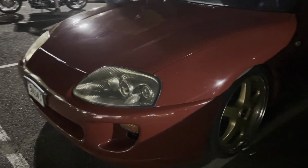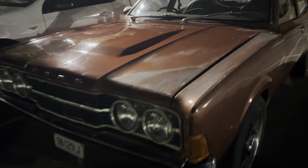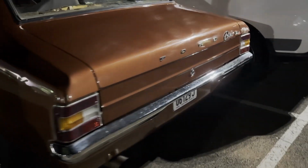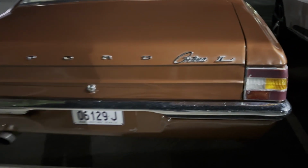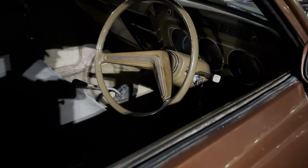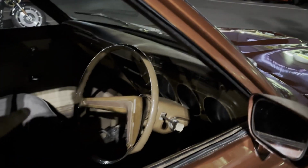Nice. Then, got some old Ford here, not actually entirely sure what it is, but we'll go around to the back and see what it is. Oh, there we go, Ford Cortina. Nice. Got the window down? Yes, he does. Nice colour too. Oh, look at that interior. So retro. That steering wheel too, that's amazing.